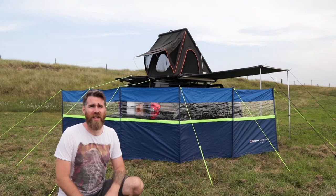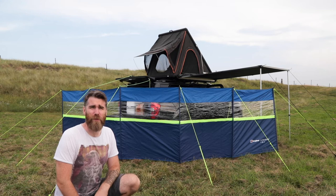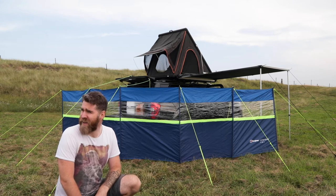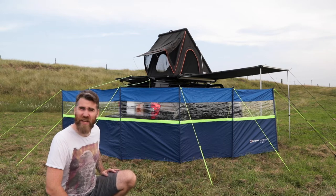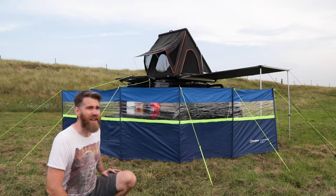But it's up, it's done. It'll give me that sort of wind cover I need when I'm making tea and obviously having a bit of a chill later. But yeah, I mean, it looks good. I'm happy with the way it looks. Let's just see how it holds up. Fingers crossed it does the trick.